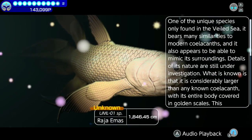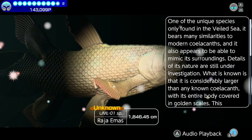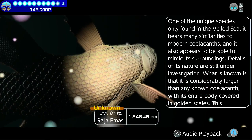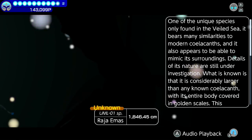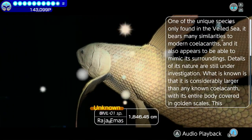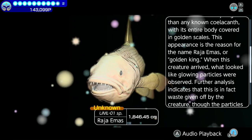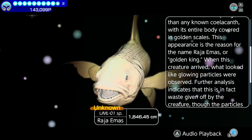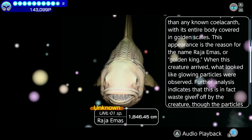Raja Emas. One of the unique species only found in the Veiled Sea, it bears many similarities to modern coelacanths, and it also appears to be able to mimic its surroundings. Details of its nature are still under investigation. What is known is that it is considerably larger than any known coelacanth, with its entire body covered in golden scales. This appearance is the reason for the name Raja Emas, or Golden King.